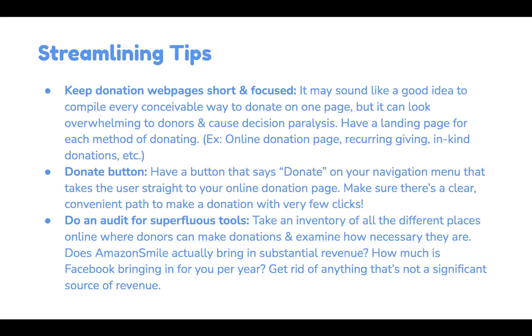First, keep your donation web pages short and focused with a clear path to making a donation. If you have a landing page with every way someone can possibly donate listed, pare that down. And my suggestion is that you have one page for each type of donation, so that you're not listing all of them on one endless page that they have to scroll through. You have one page for your online donations, one page for your in-kind donations, a separate page for cash and check donations, and so on and so forth.